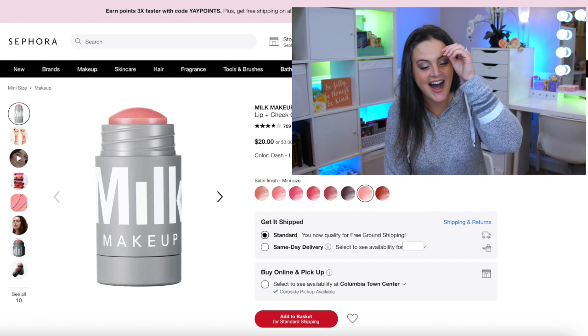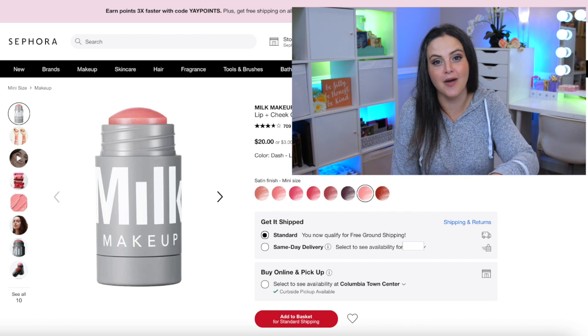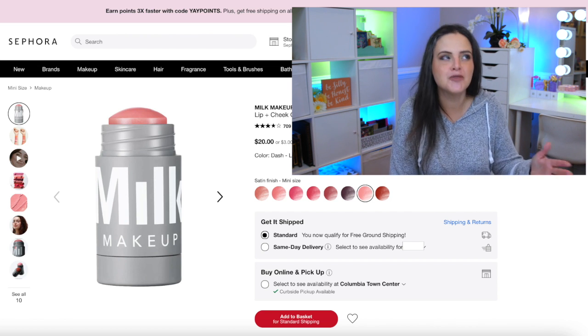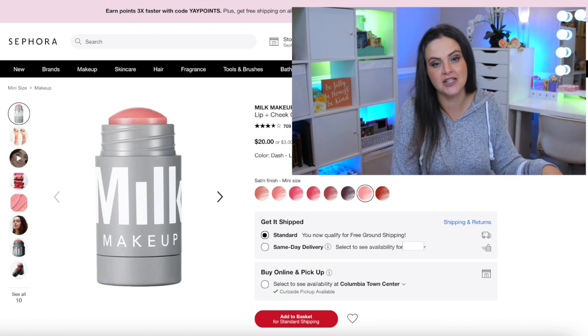If you've ever had a full size Milk Makeup lip and cheek blush stick, have you ever used one up? I'd be so curious if anybody in the audience has ever used one up, because I would doubt it. I'm sure somebody has somewhere that's used it every day for many, many years maybe. But my point is the mini size is a great size.